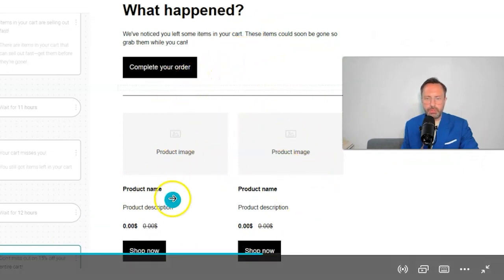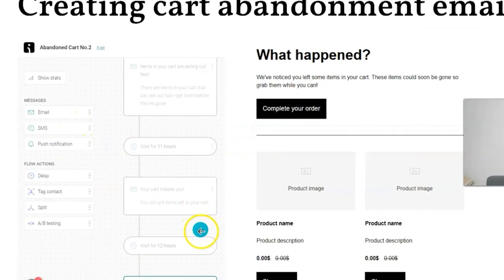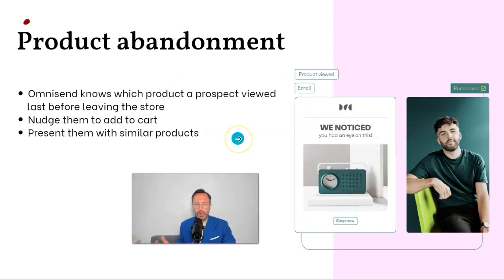And what we're also doing is we're promoting additional products to consider at the bottom with Shop Now calls to action. And of course, you can choose to do whatever you want here. It doesn't have to be an email. It could be an SMS or a push notification. But also test different variants. Maybe this is promoting one product line and then another email promoting a different product line. So there's cart abandonment, but then there's product abandonment.